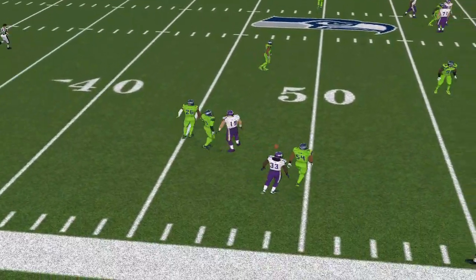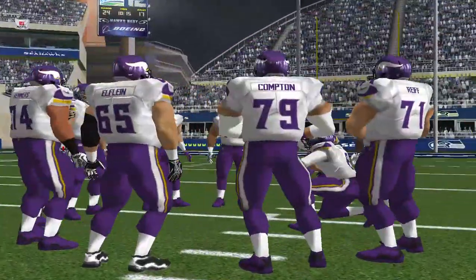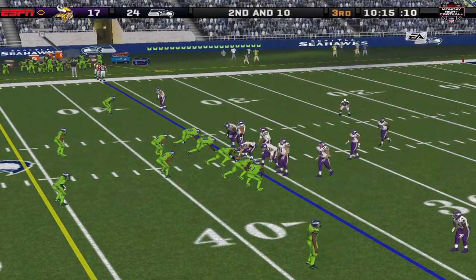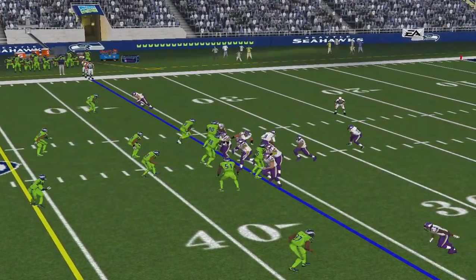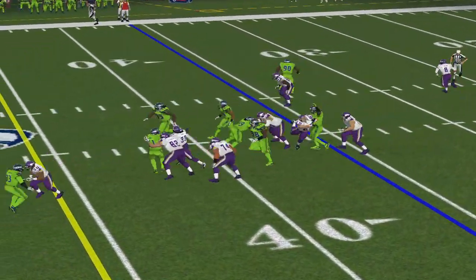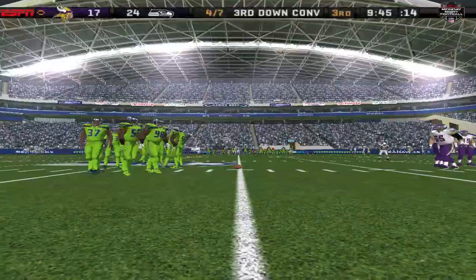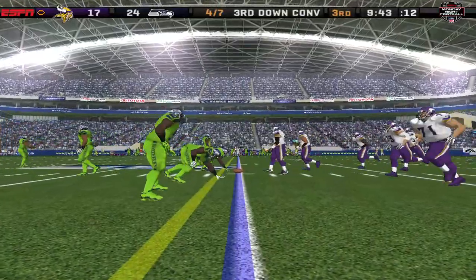Gets the pass off, almost picked off. A little too much touch. Number 19, the intended receiver on the play. The Seahawks with a four-man front with a counter play. Number 30 is there on the stop. Gain of 10 on the play. Ball on their own 45.